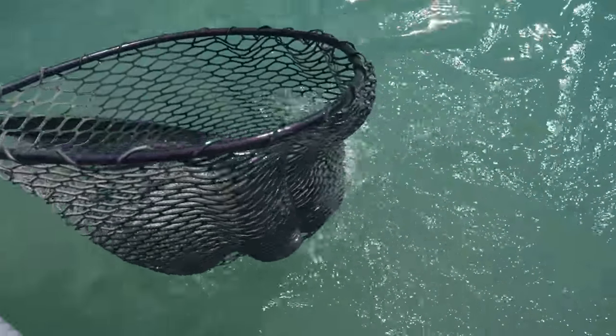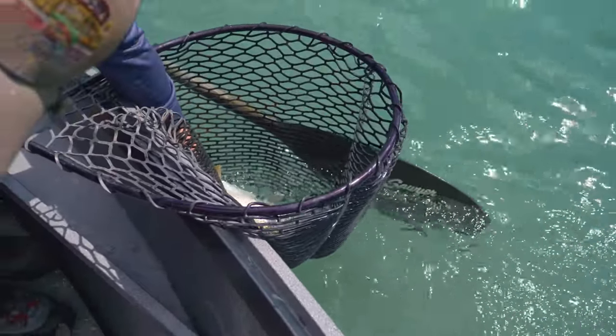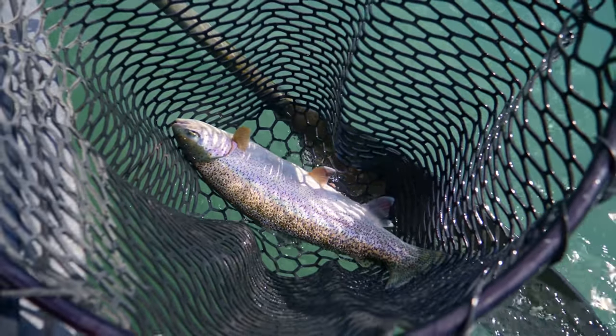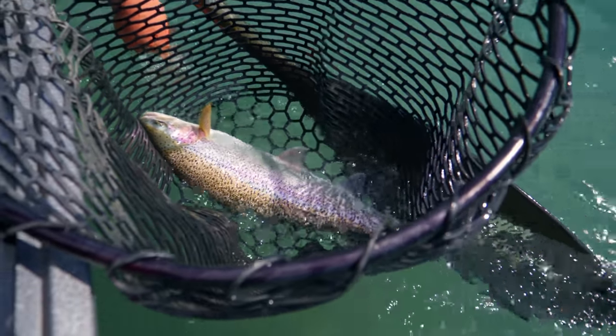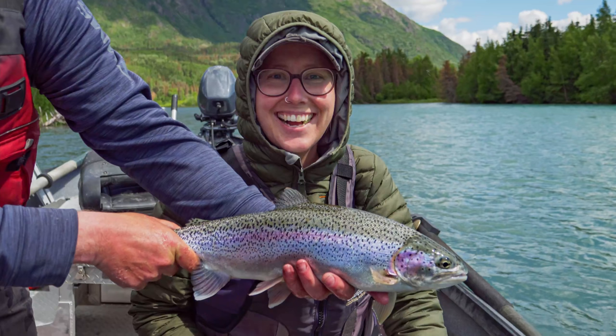You want to see how pretty this fish is? This is why we don't want to hurt these. Come look. See how pretty it is? Beautiful, aren't they? Look at that. Want a picture? Yeah. Sit right there.